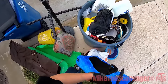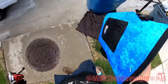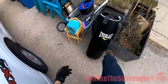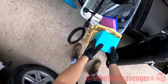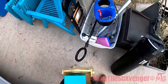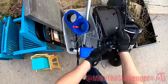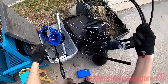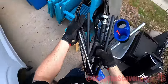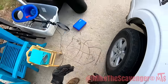Hey, look at that, there's a brand new fishing rod. That's what I'm talking about. This is my sporting department. Look at that, it's a punch bag. There's a front loader. It's just not the kind of front loader I'm looking for. But there's some stuff back here. What is that? Looks like some lighting. That little tripod with some LED lighting. That's pretty cool. Find a nice little spot for that.